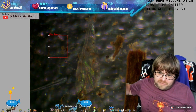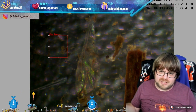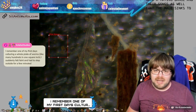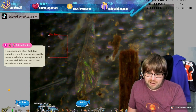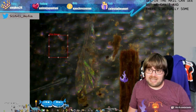These wing interference patterns have been shown to be involved in mating behavior. With mating, males have a mating dance, and there's songs as well that the male sings to the female in fruit flies. Apparently the female prefers different colors of the wing interference pattern that she can see and the male can see, but we can't. And there's actually some selective genetics that have been done for it as well.